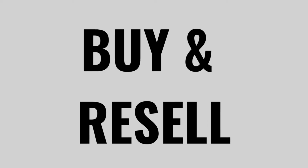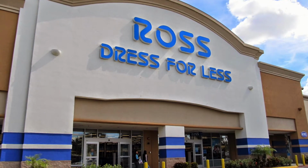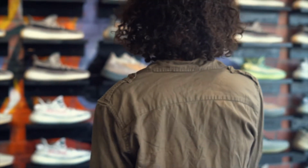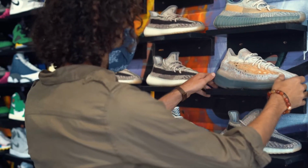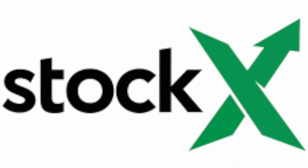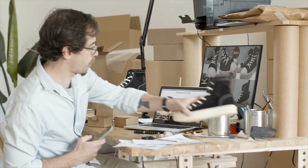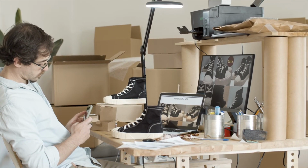Buying and reselling. Now, for everyone still watching, first of all, thank you. And this is one of the best ideas you can use to complete your spend requirements. You can literally go to your local stores like Ross or Marshalls and find some products, mainly nice shoes, that still have their original box and sell them on eBay, or better yet, StockX, for higher prices. You can easily complete your minimum spend requirement and earn extra profit in the process. There are tons of videos online showing you how to do this.